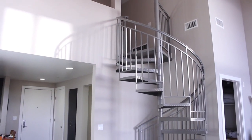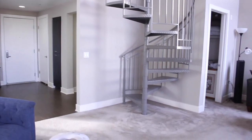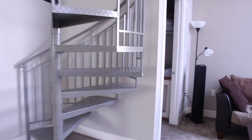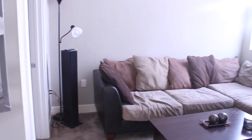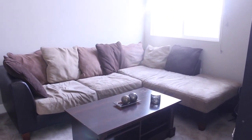Now to the thing that made us get the apartment, at least it made our decision very easy, is this beautiful spiral staircase right here. It is gorgeous and it leads up to my beauty room. And then to the right of that, we have our little reading nook area. It's a den, but we just turned it into a little reading nook.